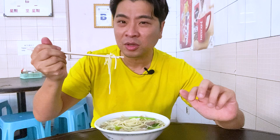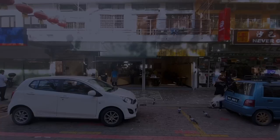The noodle is thicker than the one you have in West Malaysia, but it's super tasty. Good. Highly recommend it.